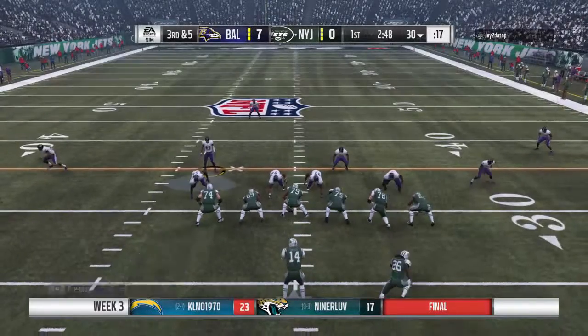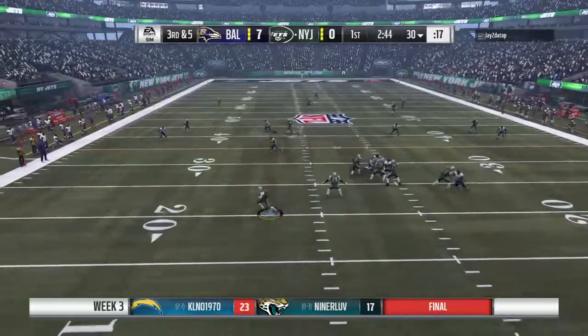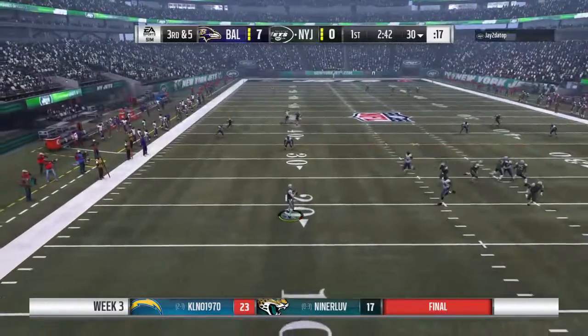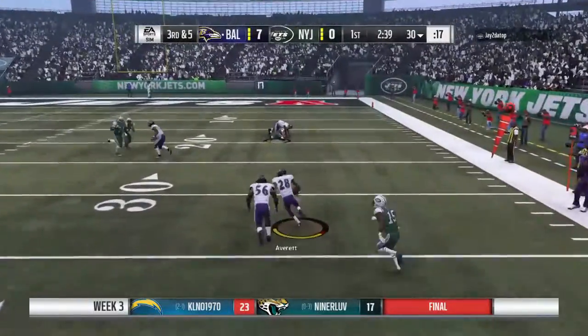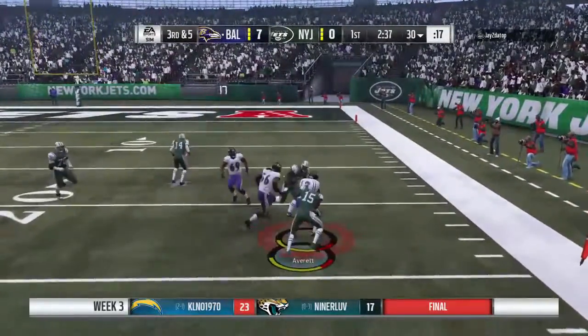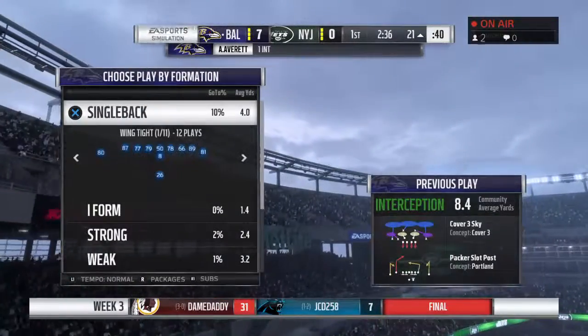Detroit! From the gun on 3rd down, here's Darnold. Steps away to his left. He rifles one that's intercepted. Anthony Averett picks it, and he's going to return it to the 21-yard line.